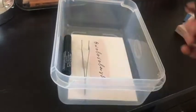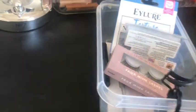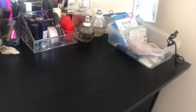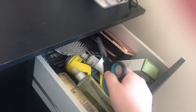And then I've just got my eyelash curlers. So yeah, again, this is just in a Tupperware dish. So yeah, that is everything that is on top. And there's me again, don't mind me. Hello. And like I say, I've just got some fairy lights, and in the top drawer I have got some scissors, just because you never know.